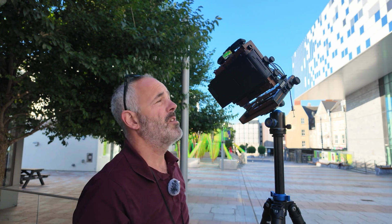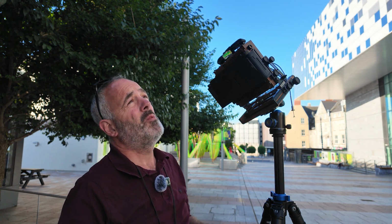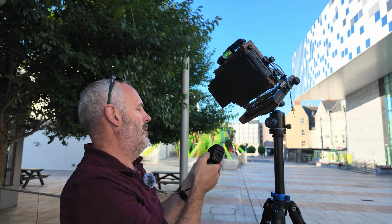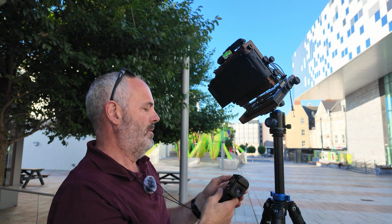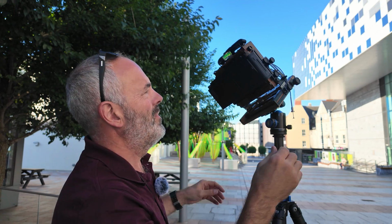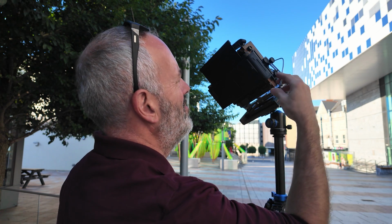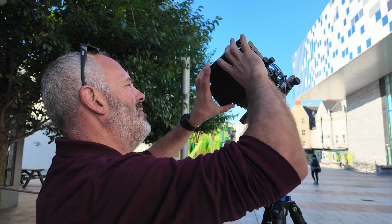I'm going to go for f32 again, even though I've got full focus there, just to be on the safe side, because it is quite a stretch on this one. Again, my meter reading shouldn't have changed, so slightly brighter. So 30th, 15th, so an eighth of a second to allow for the polariser. Right. Excellent.